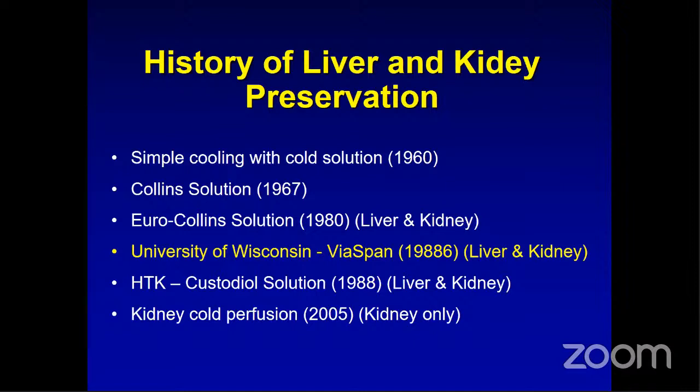And it was in 1986, I apologize for the misspelling here, where in Wisconsin, Belzer developed the University of Wisconsin solution, which has more complex ingredients, and it was much better than everything before. So in 1986, organ preservation improved significantly, and suddenly organs were viable for several hours out of the body. This was the main breakthrough we had in organ transplantation. Then we had some other solutions coming in, the HTK solution, which is equivalent to University of Wisconsin solution. Not better, not worse, it's a second choice. And more recently, we have kidney cold perfusion, which moves the same fluid around that was static before.